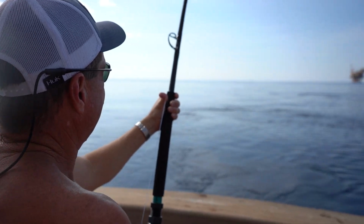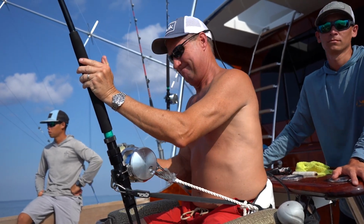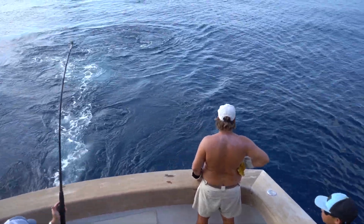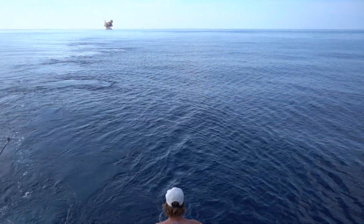So Mark got on the reel, and it became pretty clear that we were on with a marlin. So he was in for a pretty big fight. We had a really long battle with this fish, but Mark gave it his all, and shortly after, we had that fish up close to the boat, got a good eyeball on it, and we were able to land and successfully release it.